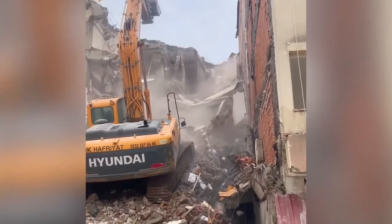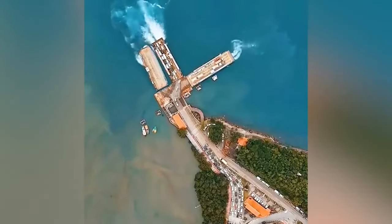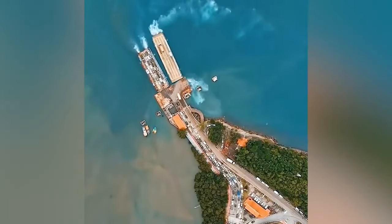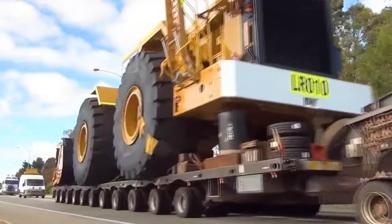Planning a route ahead of time is essential for ensuring safety during transport. The process can be time-consuming and require route planning that avoids obstacles like low bridges, narrow roads, and tight turns. Detailed surveys of these routes help anticipate challenges and facilitate necessary adjustments or reinforcements to infrastructure.